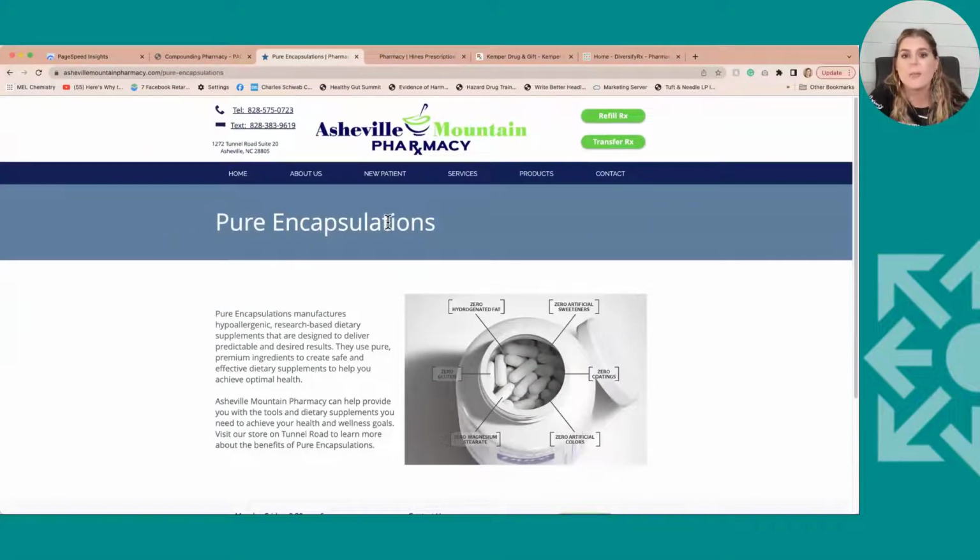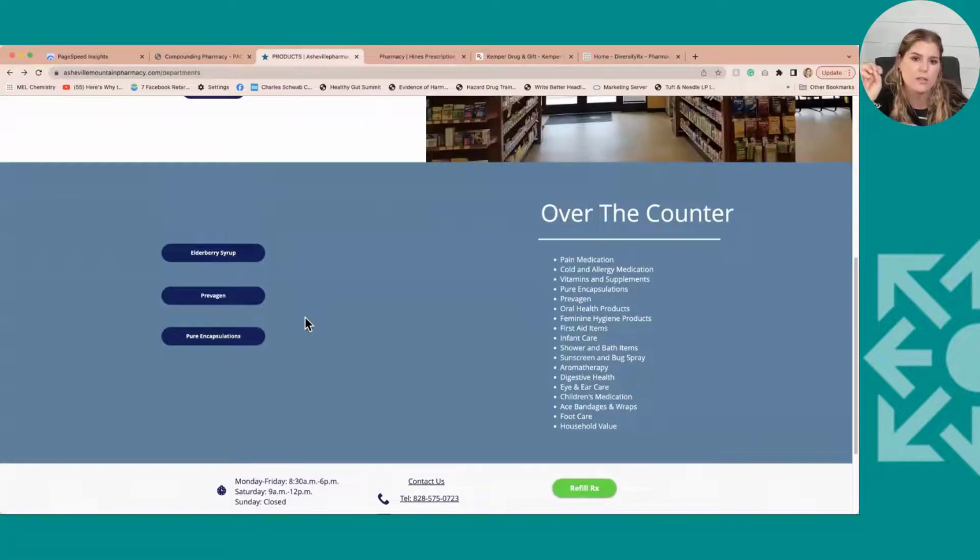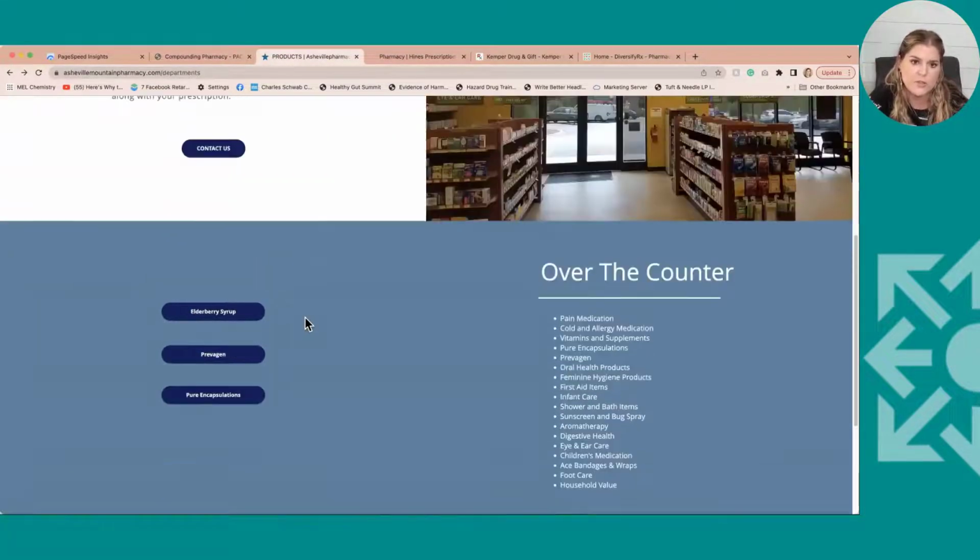The only thing is, I love Pure Encapsulations because I'm a pharmacist and a pharmacy owner. I know about Pure Encapsulations, but why would somebody care that you carry them? What is awesome about Pure Encapsulations? You have to tell these people. There might be some hyper-educated consumer who knows this is a good brand, but you have to tell them a little bit right up front. Again, bigger font, say the most important things first.